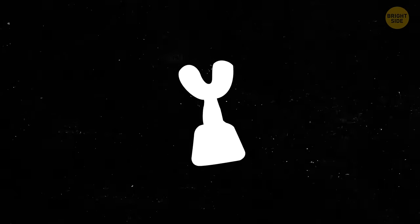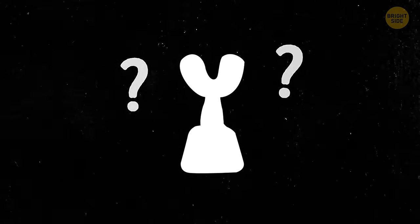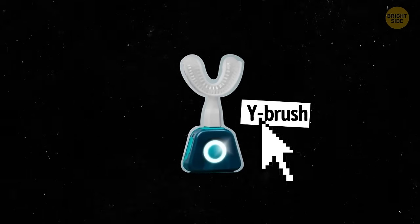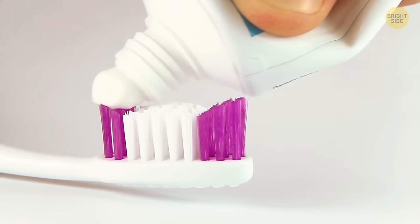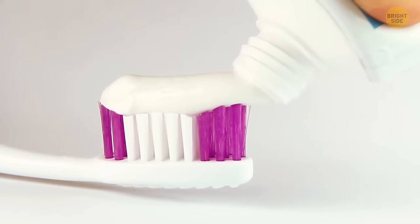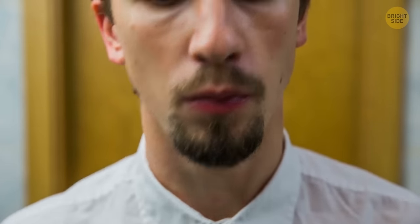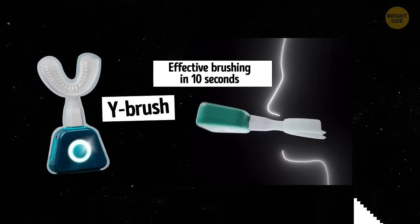Now, look at this weird U-shaped robot. What do you think it's made for? A new toothbrush designed by a French company called Y-Brush claims to thoroughly clean teeth. Well, it does save a bit of time. Usually, the dentists say that you have to clean your teeth for about 2 minutes twice a day. This device can clean all of your teeth in only 10 seconds.